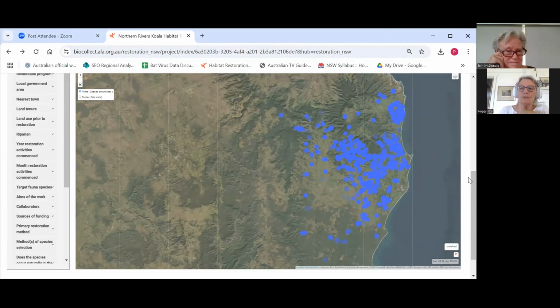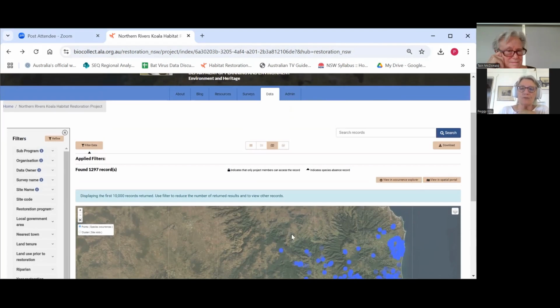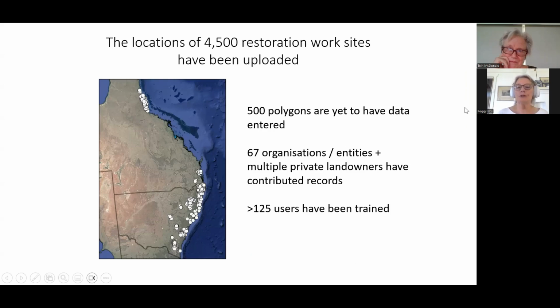Then if you want to download the data, it's really straightforward. You filter it the way you want, and then you click this tab here, download, and you're sent a link. And the download takes the form of the polygons. So it's a shapefile with the polygons, and then an Excel spreadsheet with all of the data that's been entered in all of the forms in your download. So I'll just try to show you some examples.